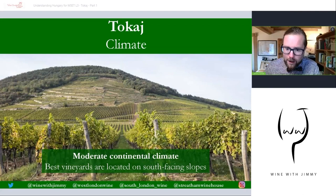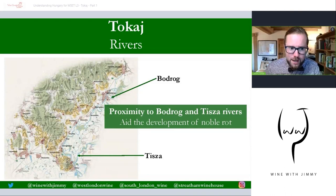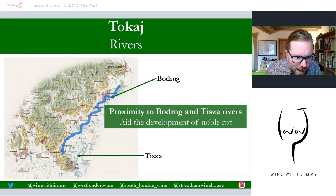Now, rivers are important here in this area. We have two: the Bodrog and the Tisza, as you'll see here. Now, I'll see if I can scribble this down so we have a better understanding, because that map might not be the clearest for you to see. But really, the Bodrog runs through all of this way, and then the Tisza comes down here and then continues that way. So these are two very important rivers.